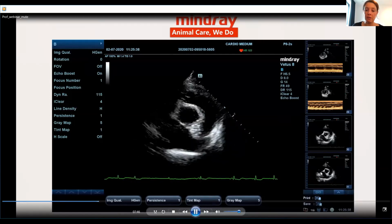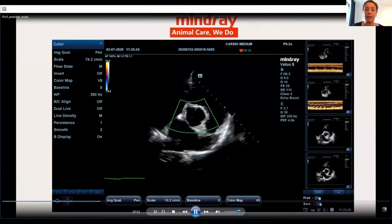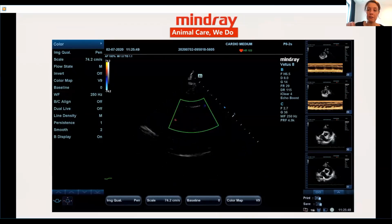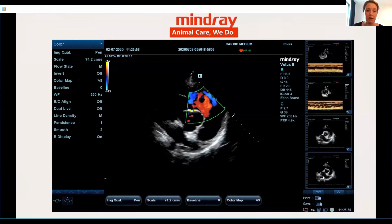So what I'm doing here is storing loops for the measurements afterwards, because you never know how still your patient will lie. So it's always a good idea to store the loops. You also have people who freeze the loop and then measure. I don't like that. I just store them and continue with my echo exam and then measure afterwards.